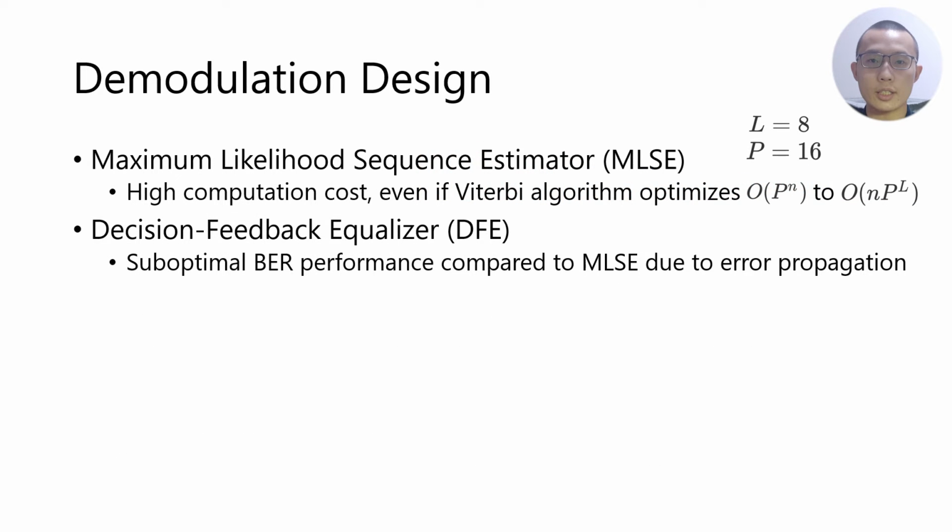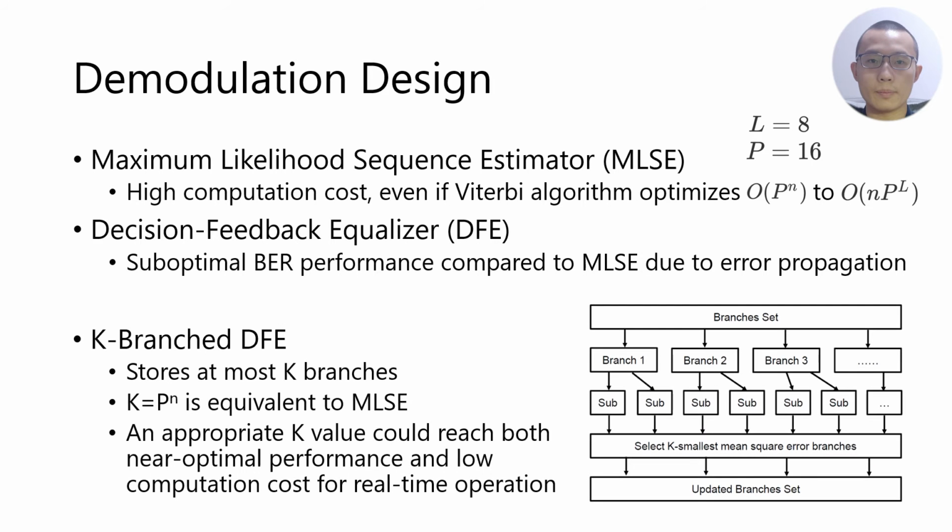Our demodulation design takes ideas from both the optimal solution and the computationally efficient one. MLSE has optimal performance, but even the optimized Viterbi algorithm has a complexity of n times p to the power of L. A typical setup of p equals 16 and L equals 8, the constant is about 4 billion, which is too large for real-time demodulation. DFE has a small computation complexity but suffers from error propagation.